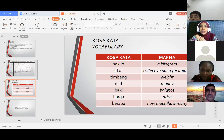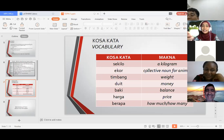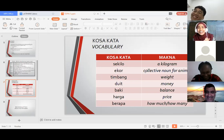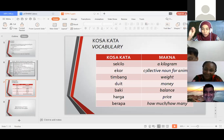No. I give you in English. Seven squid. Okay. If you want to buy seven squid, how to say it in Bahasa Melayu? Seven. You want to buy tujuh ekor sotong. Yes, very good, Zuma. I give you the present. Thank you. Okay. You are cute. Okay. Tujuh ekor sotong. Very good.